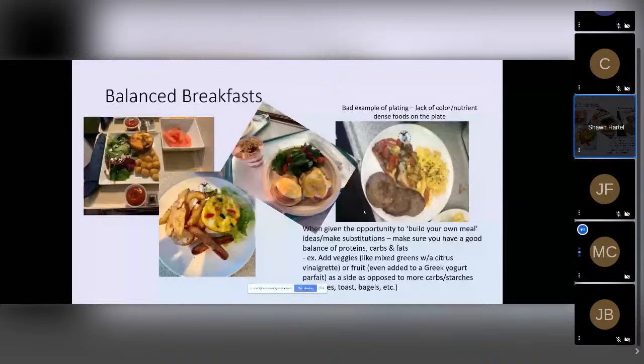And then I'll say, the plate on the left, I actually did that one, and it was my evaluator's plate at the very end. But I think that's a bad example of plating. There's a lack of color and nutrient foods on the plate. She was keto, so she wanted extra sausage. Otherwise, I was only doing the 2 sausage rounds for everyone else. And then it was a bruschetta toast, and that one had gotten soggy. So if you are doing bruschetta toast, I do not suggest drizzling it with the balsamic ahead of time.